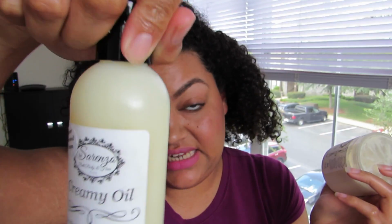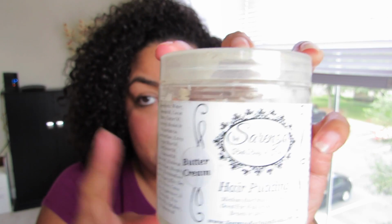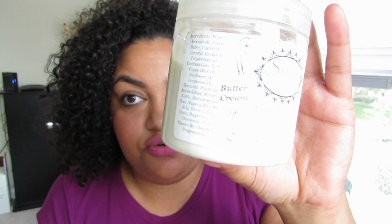I'll apply a little bit of the creamy oil above or on top of the leave-in, and then go ahead and use this as my styler. My hair is much less crunchy and I still have that nice hold, because I was finding if I was using too much of this, my hair was getting super duper stringy. It was just that I was using too much. So you only need a little bit of this.